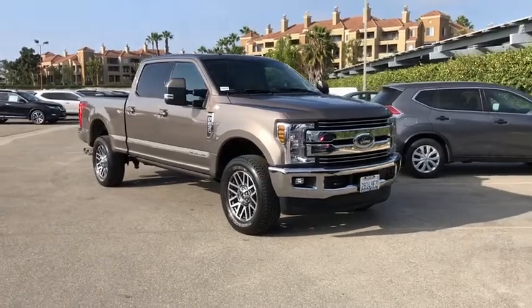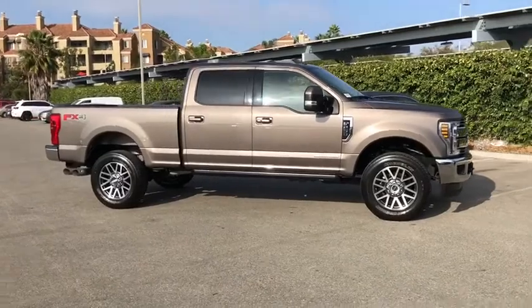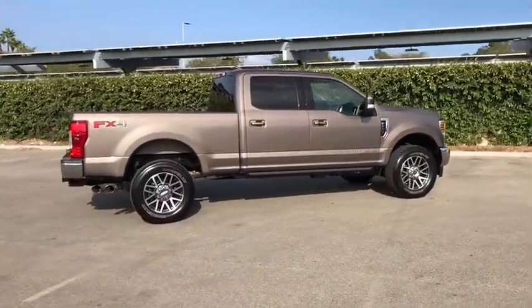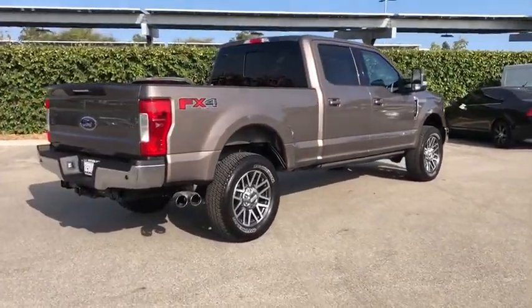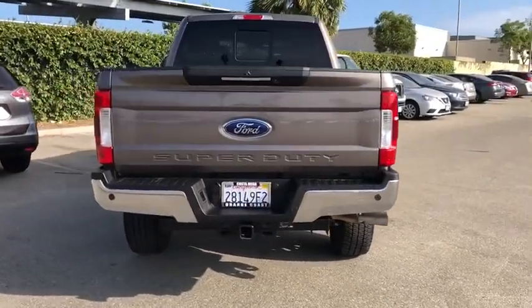Stop by and take a look at the 2018 Ford F-250 Super Duty. Head-to-head fuel efficiency, head-to-head towing, head-to-head torque. Ford F-250 Super Duty. This vehicle has less than 15,000 miles. Here are some of this vehicle's great options.